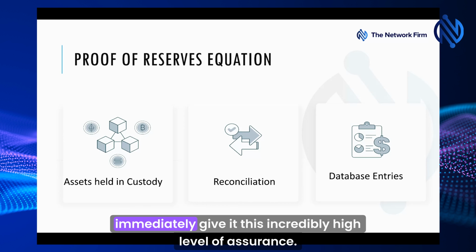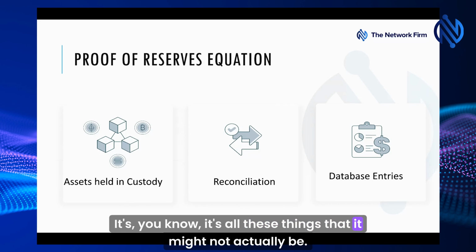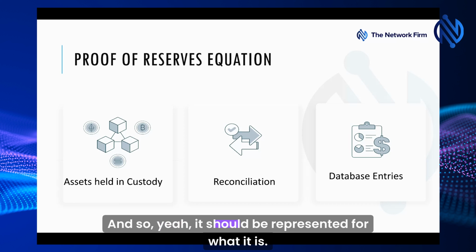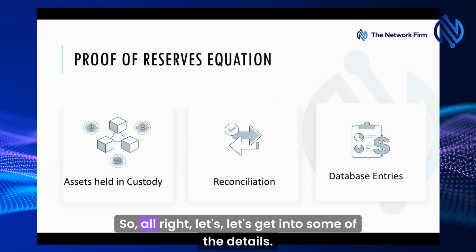They immediately give it this incredibly high level of assurance. Oh, it's a search for fraud. It's all these things that it might not actually be, right? And so it should be represented for what it is, but very focused approaches might be very valuable too, right? So, all right, let's get into some of the details.